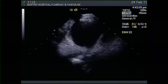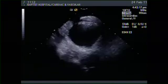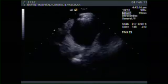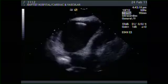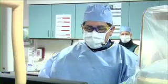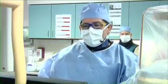It's an outpatient procedure, basically. So they go home with a Band-Aid in the groin where you made the puncture site, is that correct? Absolutely. Yes. Correct. And they're up walking around several hours after the procedure? They get up 4 hours after the procedure.